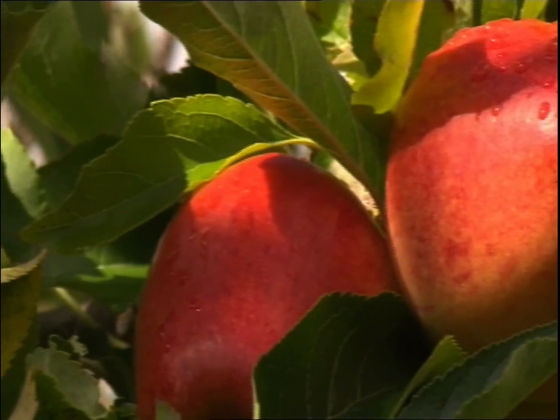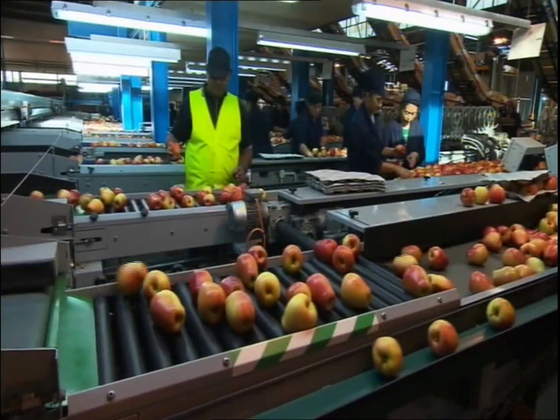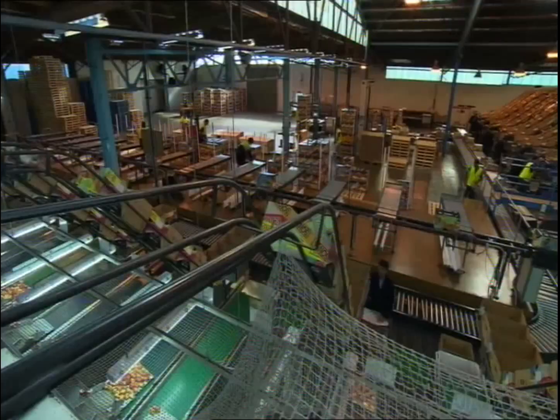All the fruit is hand-picked and then taken to a packing shed, where it's washed and then graded. Boxes of fruit are sent in refrigerated containers all over the world.